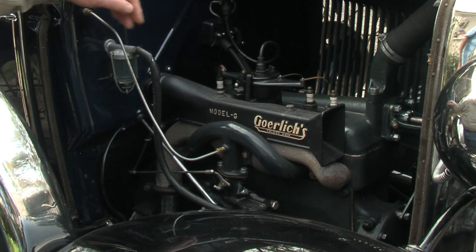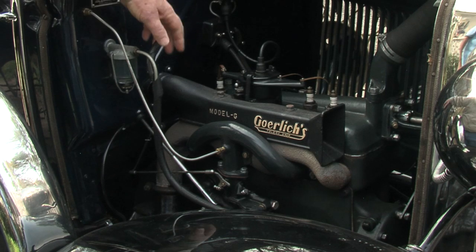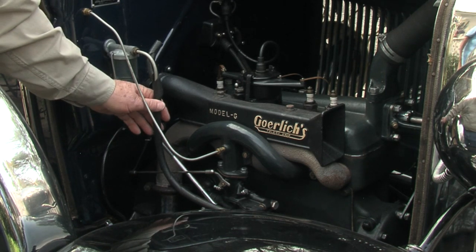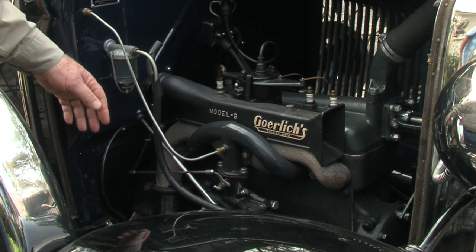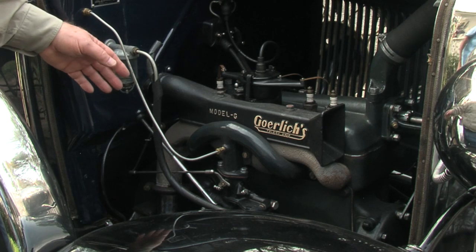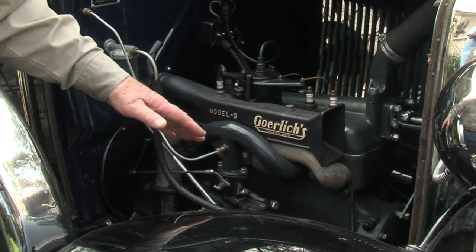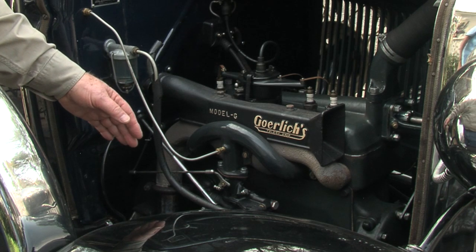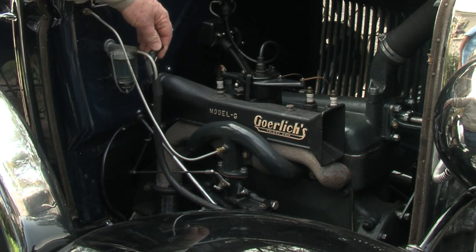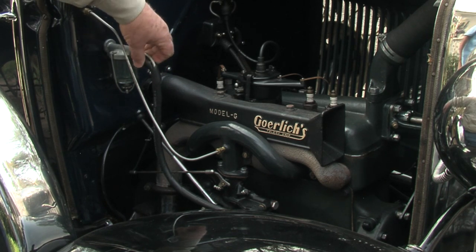Actually, I have this gas line covered. It's just a simple steel line. The reason I have a cover on it is when I've driven this in very, very hot weather, it has a tendency to vapor lock. That's where the gasoline actually gets too hot and boils in the line and it doesn't flow. You have to stop and let it cool off. This is just a little bit of insulation. We found this when we were on the road. We bought a piece of tubing and just cut it, put it on here, and it helped immensely.